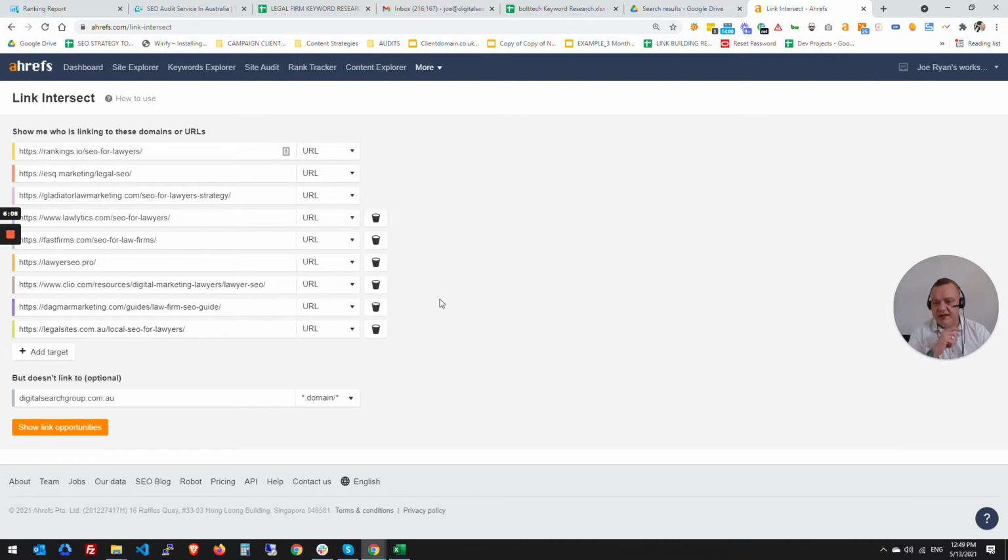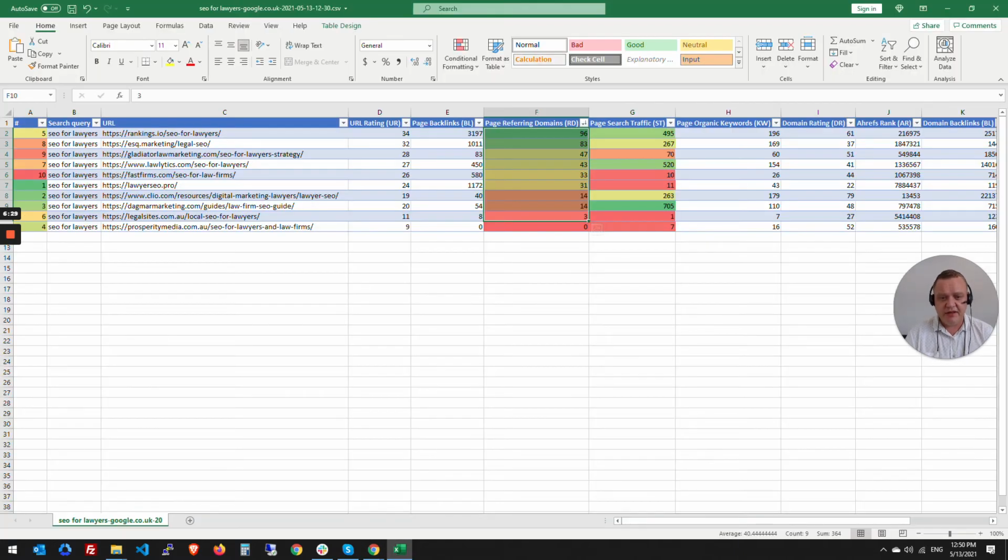The reason I'm selecting exact URL is to get super relevant, optimized links to your site, hopefully related to SEO for lawyers. What we basically want to do is check out all of the backlinks that our competitors have pointing to these pages. There are almost 6,600 backlinks in total, coming from a total of 364 websites.